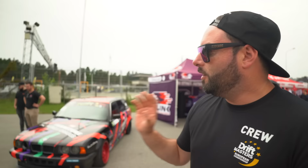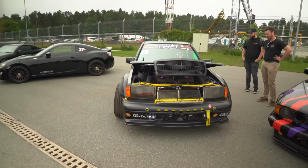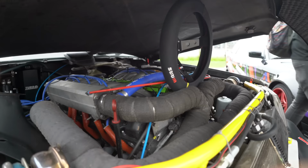On first glance, let's try and figure out what's going on here. It's definitely a drift car. It's got a very complicated cooler setup. What is that? It looks to me like a V12. Is it a 12? That is indeed a V12. It's a V12 turbo Mercedes 190E.